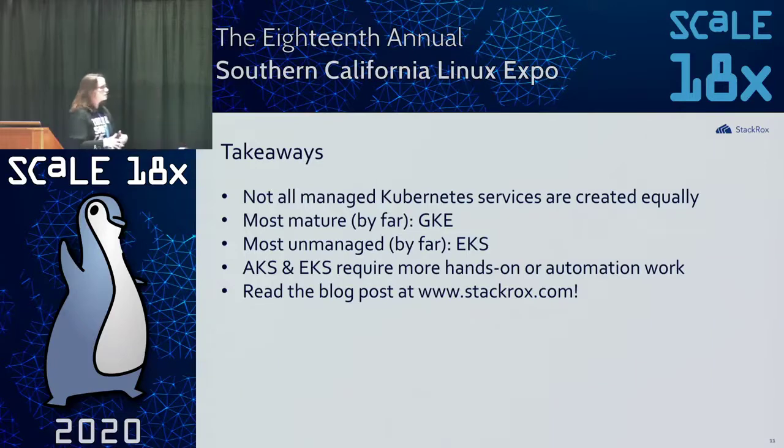Obviously, AKS and EKS require more hands-on. It's not as automated, or you can automate it yourself, but it's not automated by the cloud provider. And this is all based on a blog post I wrote about a month ago, which you can read at www.stackrocks.com. There's a lot more information, but I'm going to go a little off the record here and talk about a few more things which are not really blogged or mentioned in the slides.